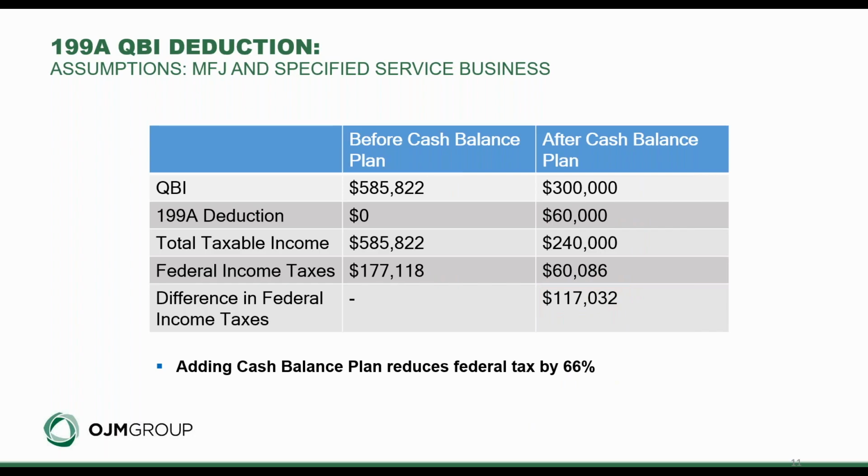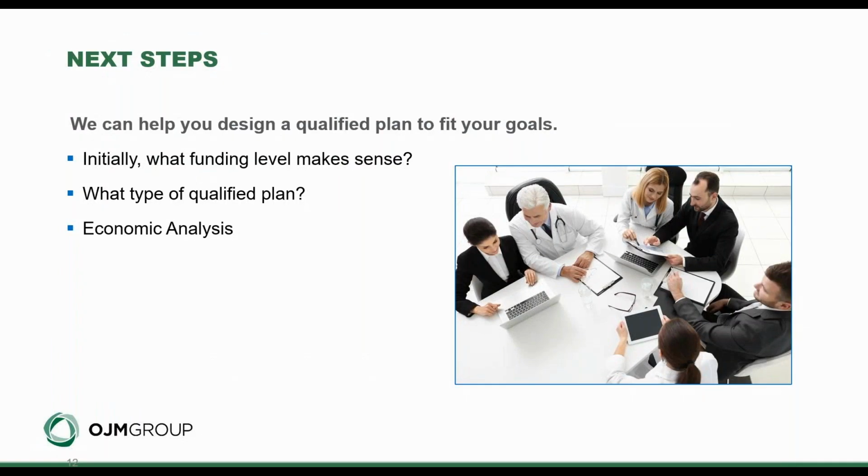Next steps. One of the things we can do at OJM Group is help you design a qualified plan that would fit your specific goals. What funding level makes sense for you? What type of qualified plan makes the most sense? A defined contribution plan, a defined benefit plan, a combination of both, and specifically look at the economic analysis to show you how those kinds of plans would fit into what you're trying to do for retirement savings, thus lowering your taxable income and putting it away in a creditor-protected vehicle.